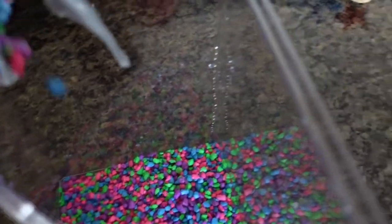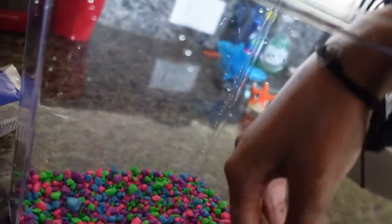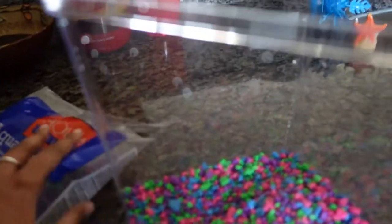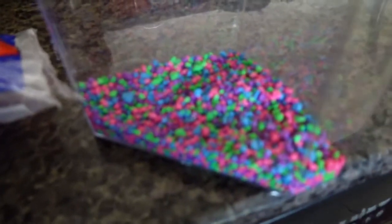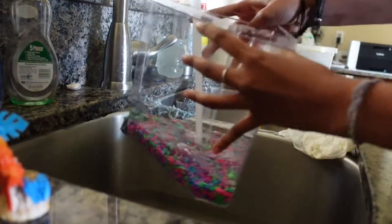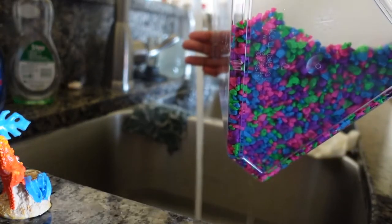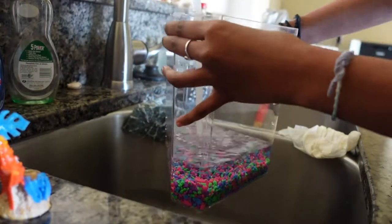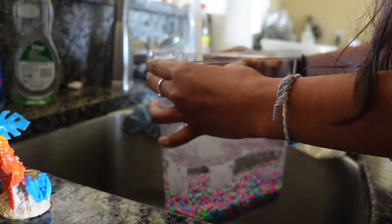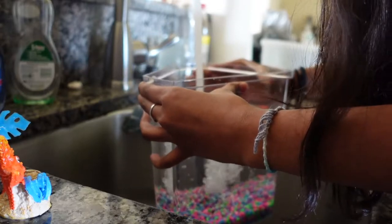They look like nerds. This is actually so cool. That should be enough for now. Still got half a bag left. It looks cool. Alright. So we do have some leftover gravel, but we could always save this for another project in another day.